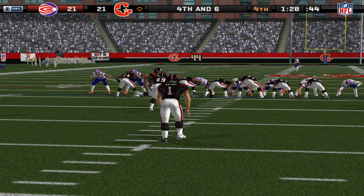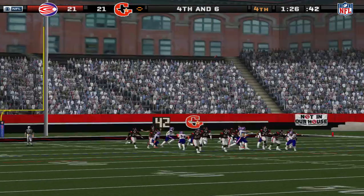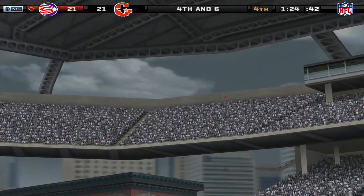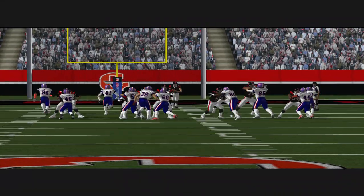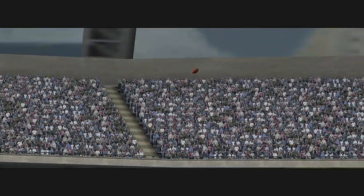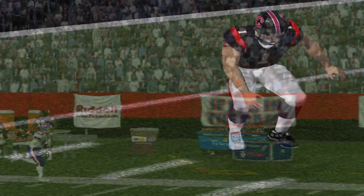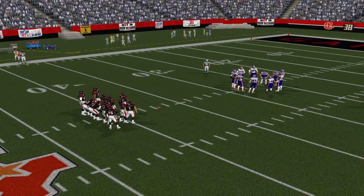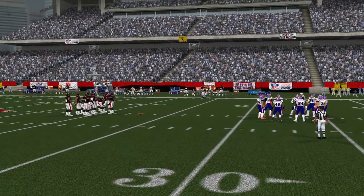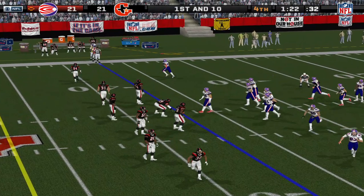Number 42 lines up deep for the punt return. This one goes out of bounds. First and 10. Ball on the 37-yard line.